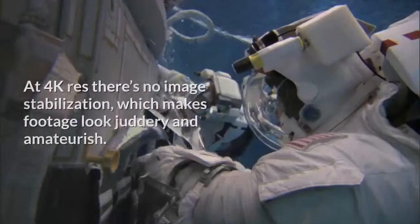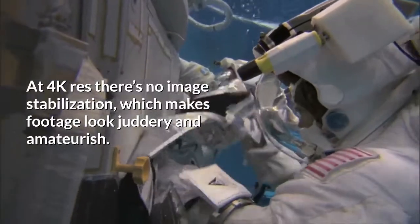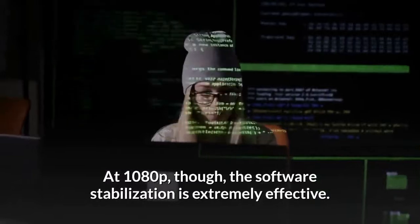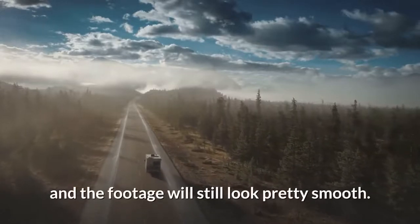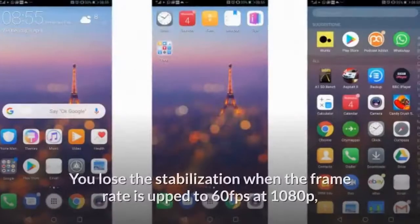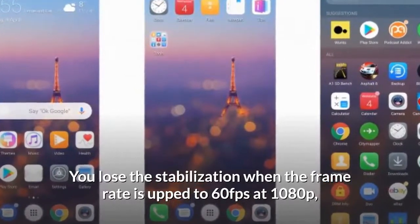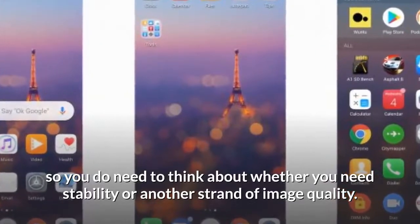At 4K res there's no image stabilization, which makes footage look juddery and amateurish. At 1080p, though, the software stabilization is extremely effective. You can run along the road with the Huawei P20 Pro in your hands and the footage will still look pretty smooth. You lose the stabilization when the frame rate is up to 60 FPS at 1080p, so you do need to think about whether you need stability or another strand of image quality.